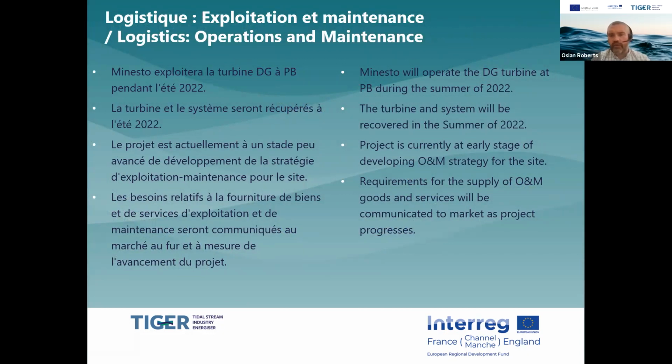I mentioned earlier that we're looking to operate the turbine during the summer of 2022, but we will also recover that turbine in the summer of 2022. And as we looked at the construction phase, we are at a similar phase when we're developing the operation and maintenance strategy for the site. We have an established operation and maintenance strategy because we have been active in other sites before, but each site has its nuances, I think the word is. So it is a little different, and the logistics will also be a little different. So these things are being considered in the context of installation at Pampol.